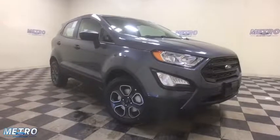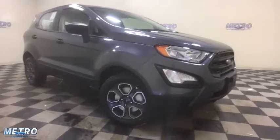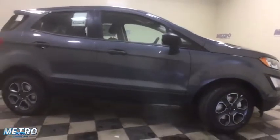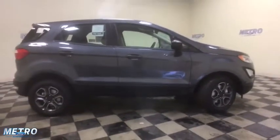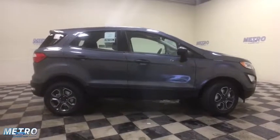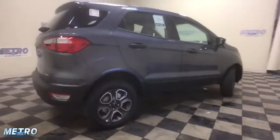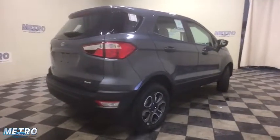Come test drive 2019 Ford EcoSport. The Ford EcoSport has an upgraded interior that provides you all the features you could ever want. It also offers you the functionality of an SUV, but in a size where you feel in control. This vehicle has less than 100 miles.